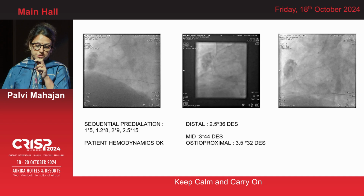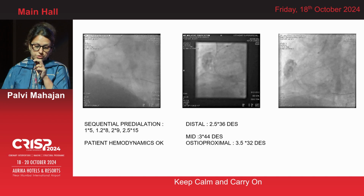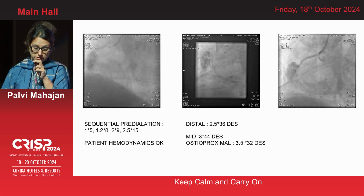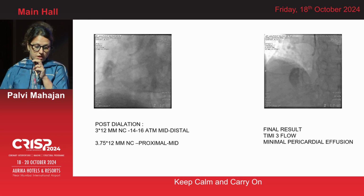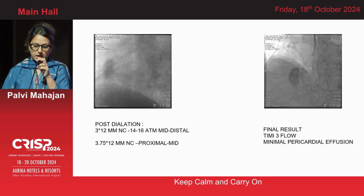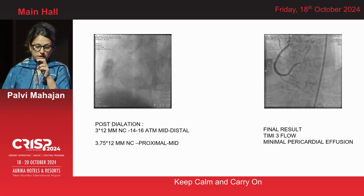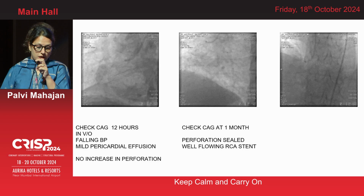Finally, I decided to deploy the stent. Distally 2.5 x 36 DES, mid 3 x 44, and ostioproximally 3.5 x 32 mm drug-eluting stent. Post-dilatation was 3 x 12 mm NC balloon mid to distally, and 3.75 x 12 mm NC balloon proximal to mid. And this was my final result: TIMI 3 flow with minimal pericardial effusion.